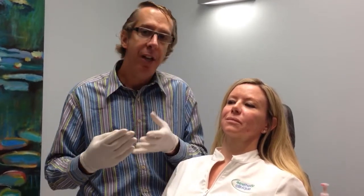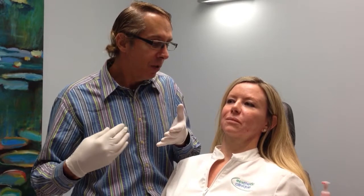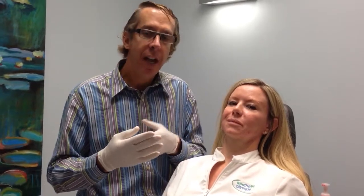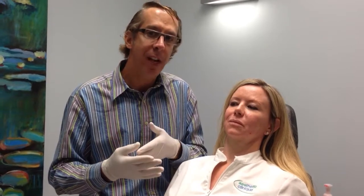So the collagen, which is added to it, is added only as a carrier to assist in its injection, and it lasts for only about 3, 4, maybe up to 6 weeks.